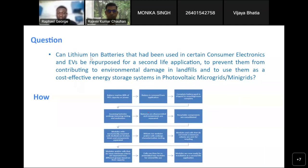So this graph or flow chart describes how we can do that. According to the US Advanced Battery Consortium, there's a recommendation, especially for EVs, that when lithium-ion batteries reach 80%, they have reached the end of life. Now, a lot of experts argue on this. There are lots of arguments on the correctness of this, but it is still relatively correct.